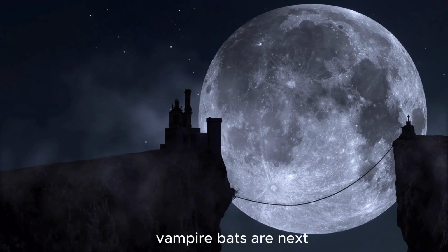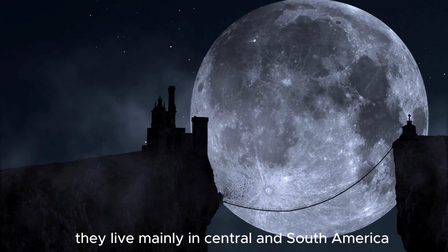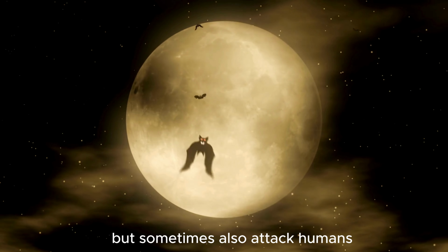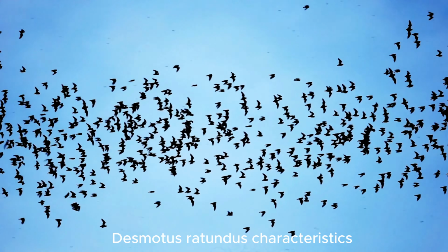Vampire bats are next. Vampire bats are mysterious and terrifying creatures. They live mainly in Central and South America and usually feed on the blood of animals, but sometimes also attack humans. Common vampire bat species, Desmodus rotundus.